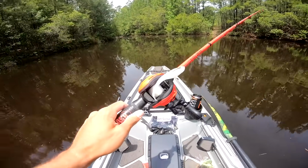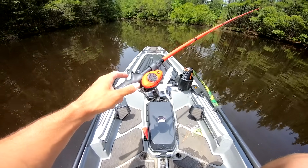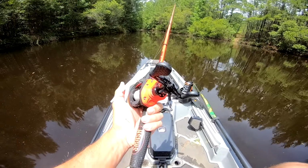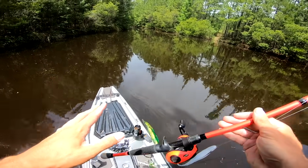But let me tell you my problem with the fluke. This is actually my only fluke, unless I have some in the kayak, which I do not know if I do or not. But this is the only fluke that I actually have. So that's gonna be interesting. I think we're gonna start off with this today and see if we can somehow hook into a big fish. All right, so we have a decision to make.